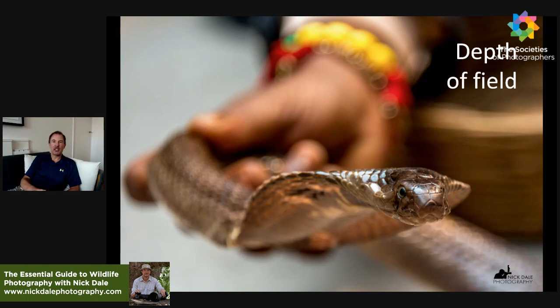Depth of field, as I mentioned earlier, is quite important, partly because you want to isolate the subject. Now, imagine this image taken at f16. What would be the problem? That bangle, that colourful bracelet would be in your face. You couldn't take your eyes off it.